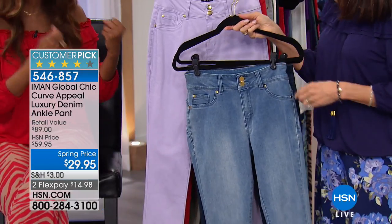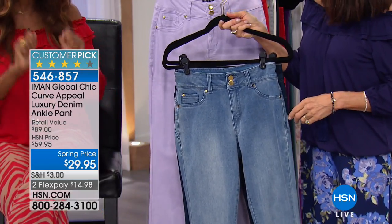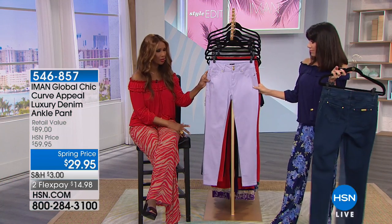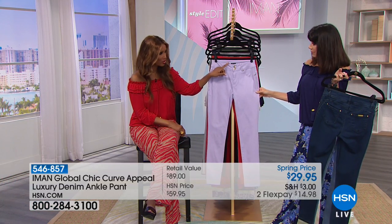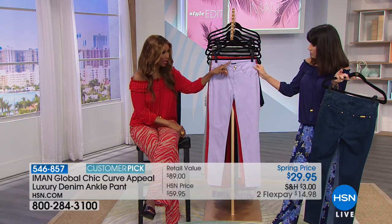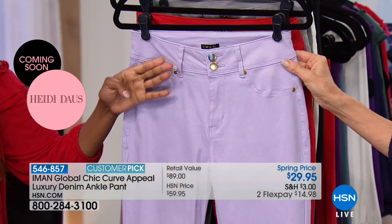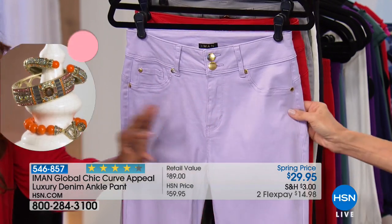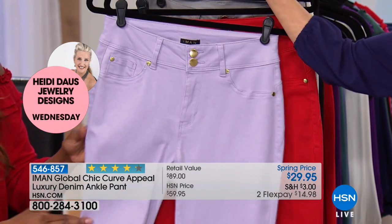And then I take it to a tailor. Even my denim is altered and refitted. So this is what we're bringing to the table. Pretty lavender. Look, the back is higher and all beautiful. There are no pockets because we don't want any more bulk in it. Smooth. And look at this. Look how great this is.